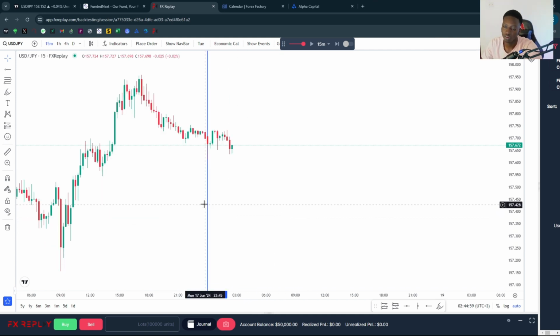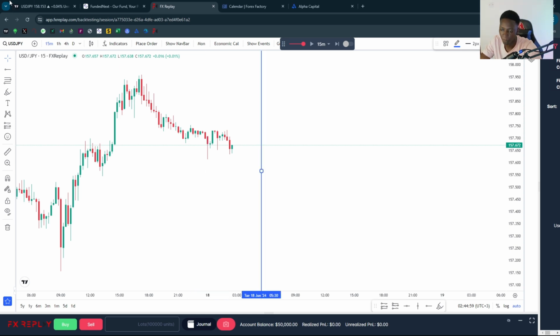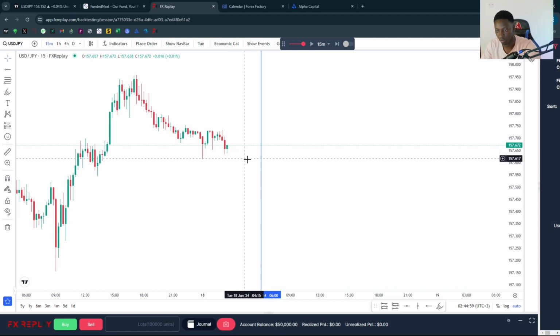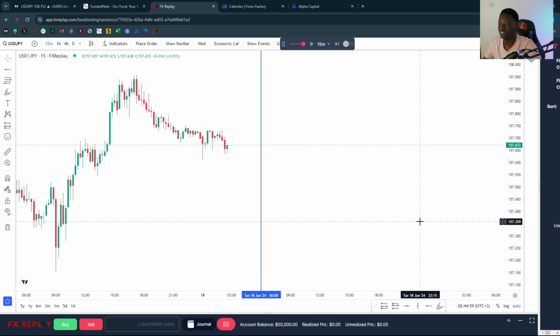So coming into Tuesday, I only start to look for setups from 6 a.m. in the morning my time. So I'm only interested in the market from 6 a.m. So let's play these candles and wait for 6 a.m. to start looking for a confirmation. Keep in mind our bullish confirmation is just a simple W pattern, nothing else.